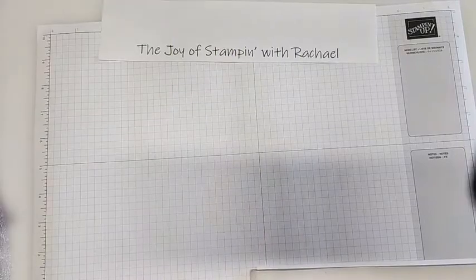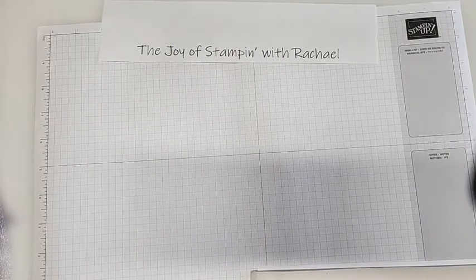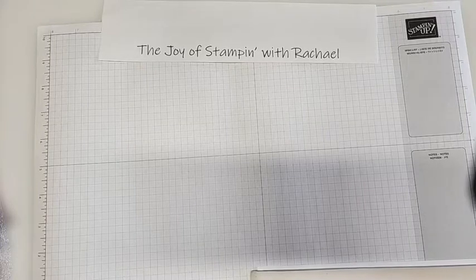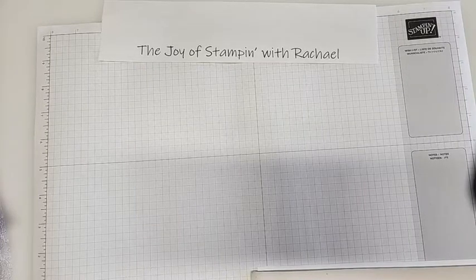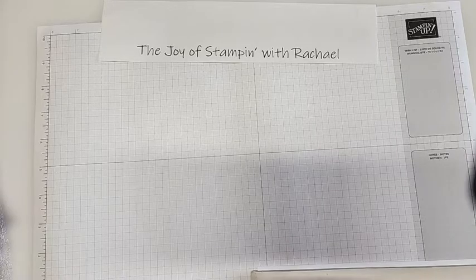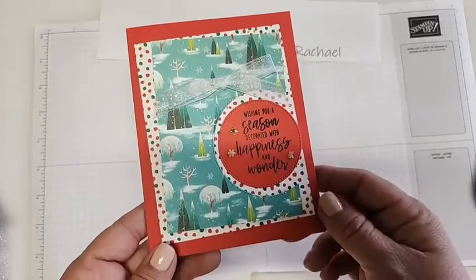Great card. All right, our next ones are from Onstage. I just have a handful of these. Let me show you them. And actually, the first one is from a queen, because a queen attended the Onstage at Anaheim. Her name is Phyllis Walker, and she is a sweet friend of mine. And I'm just adoring this layout.